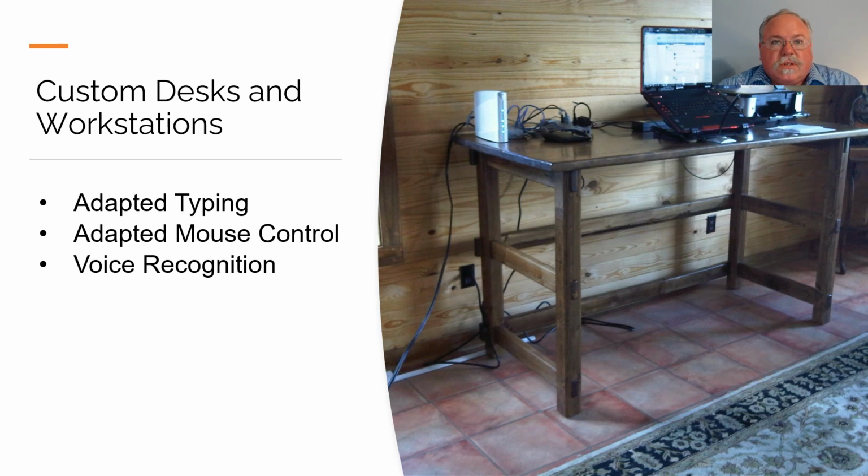Custom desks and workstations. We do a lot of stuff with custom desks and workstations. The desk that is here in this picture is for a gentleman with C4 quadriplegia, and he was going to school, needed assistance with technology so he could attend school: Dragon Naturally Speaking, which is speech recognition software for the computer, and an adapted mouse, and a wide variety of other things. But because of the level of his injury, he used a mouse stick to perform a lot of tasks, which is a stick you hold in your mouth, and you can use it to flip pages in a book or push buttons or do whatever you would like.